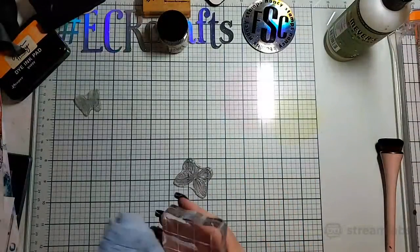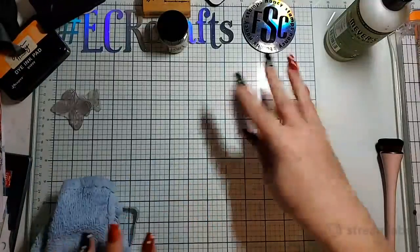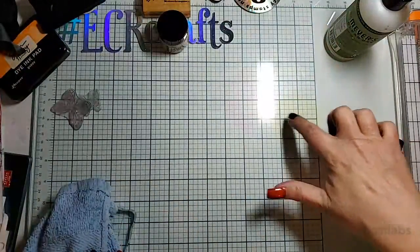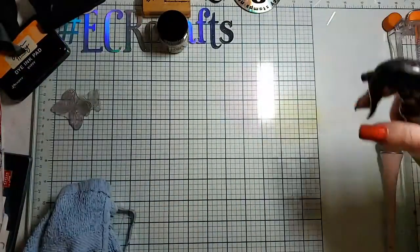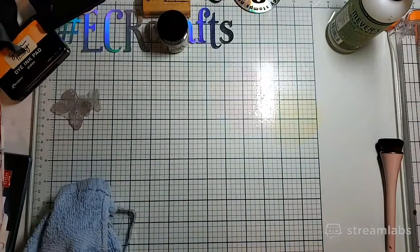Now this is how we made this, okay? We've got our nice pretty yellow and pinky color there. We just give it a little mist.